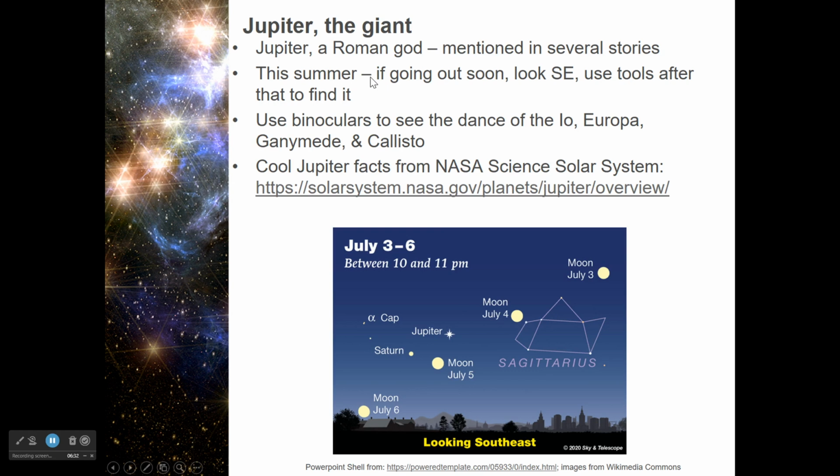And if you go back to look at anything, we've talked about Jupiter and how Jupiter played a role in many of the constellations we see up there. And so Jupiter roaming around helped to tell the story of the constellation. So we're bringing it all together. If you do go out, look southeast, use the tools. And one thing I'd encourage you to do is use binoculars on Jupiter.